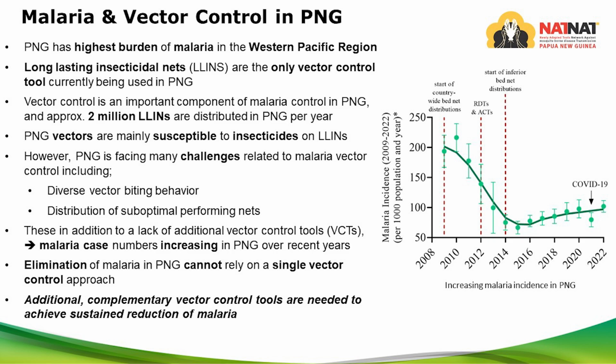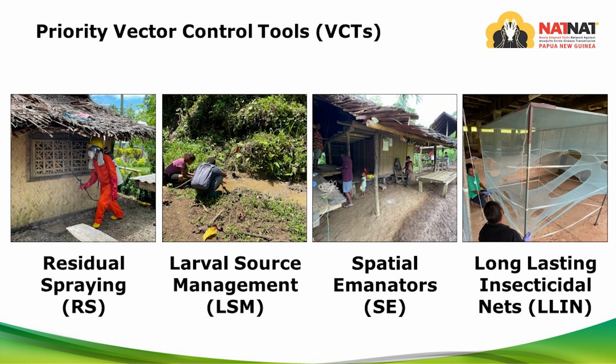And elimination of malaria in PNG cannot rely on a single vector control approach, and additional complementary vector control tools are needed to achieve and sustain the reduction in malaria in PNG. Now, the NatNat project addressed this need by investigating priority vector control tools to provide evidence for our government to be able to implement in PNG. The vector control tools investigated include residual spraying, larval source management, and spatial emanators, all to complement the current LLINs that are being used in PNG.